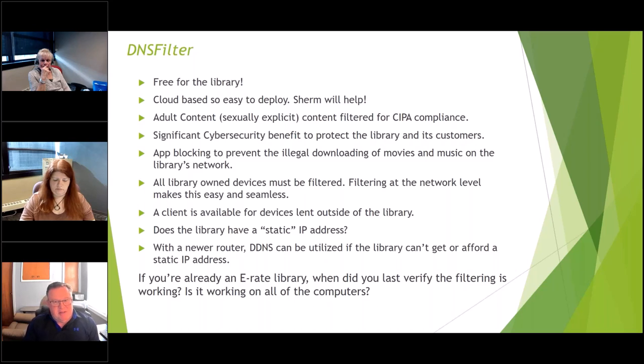If you're already an E-rate library, I've had some libraries contact me that were E-rate and were supposed to be doing filtering. They were told they were. When we tested it, they were not, which made them non-compliant. If you haven't tested your filtering or you're not sure if you have filtering in place, you can go on a library computer and go to an explicit site, like xvideos.com or pornhub.com. If that site comes up, it'll be icky, I'm sorry, but then your filtering is not in place.